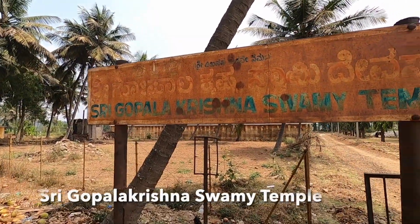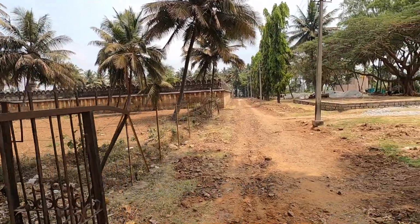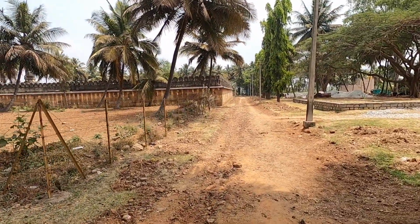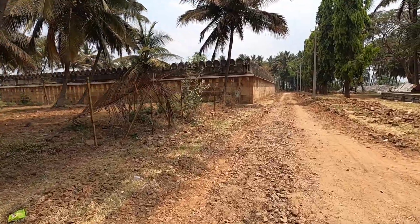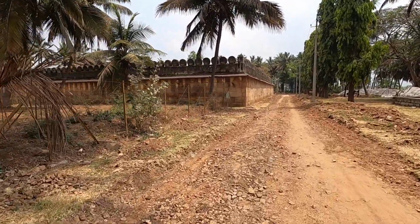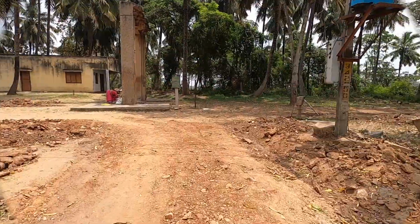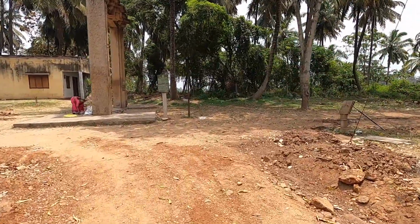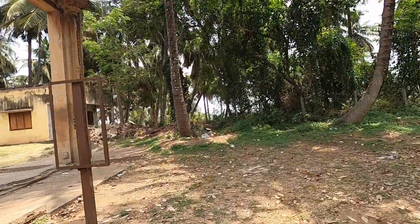On the opposite side is Sri Gopala Krishna Swamy temple. The outer walls of this temple look very similar to Sri Nambi Narayana Swamy temple, but the pillar in front of this temple looks very interesting.